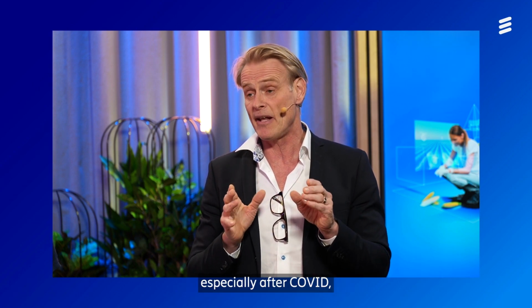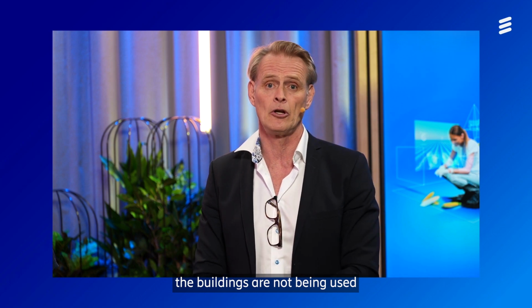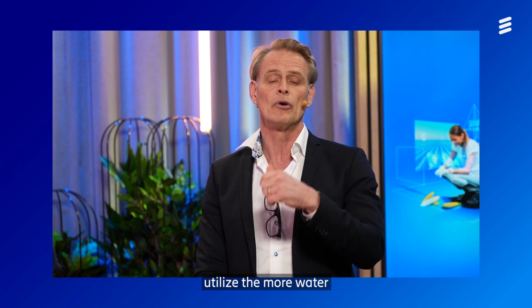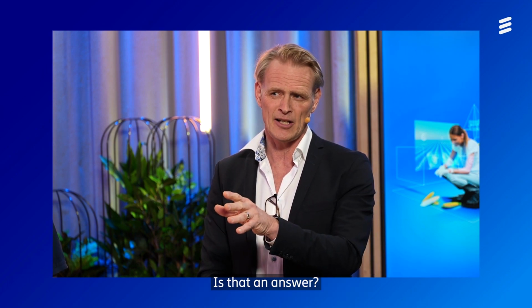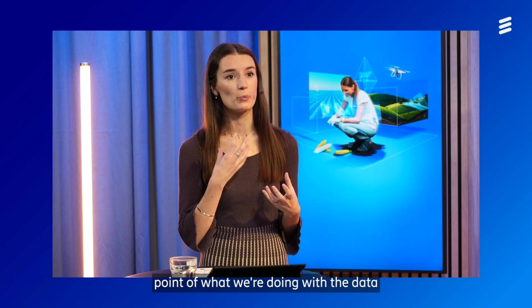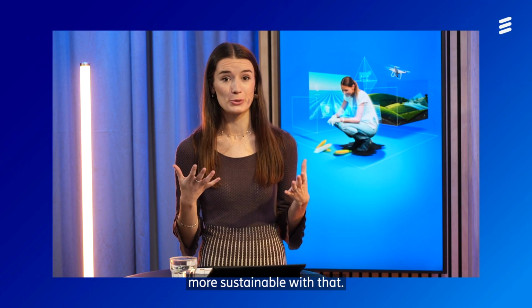Increasing utilization, I think, is the best example, especially after COVID. Because since COVID, buildings are not being used. And I think we could really utilize them more, water consumption, electricity, and all that. Absolutely. Is that an answer? Yeah, well, that's definitely one side of the sustainability point of what we're doing with the data that we're getting and how we can be more sustainable with that.